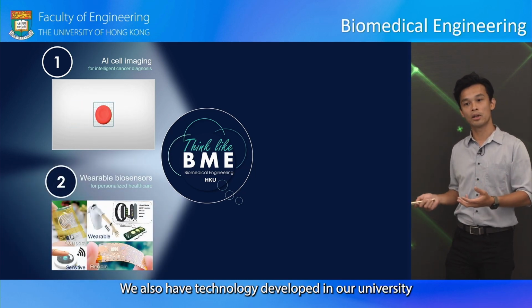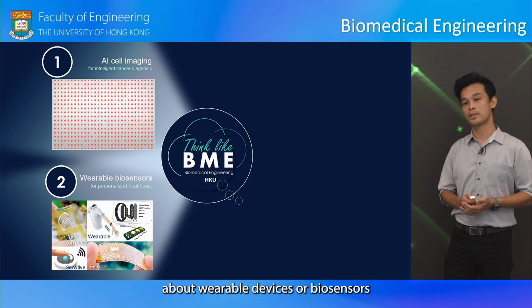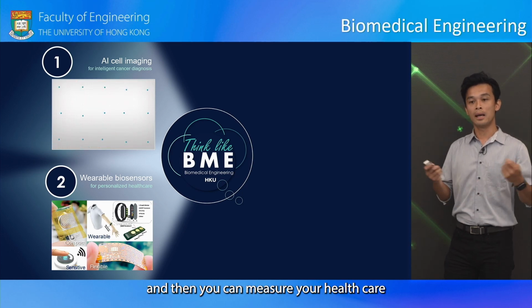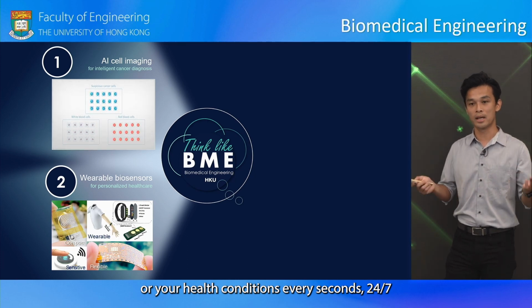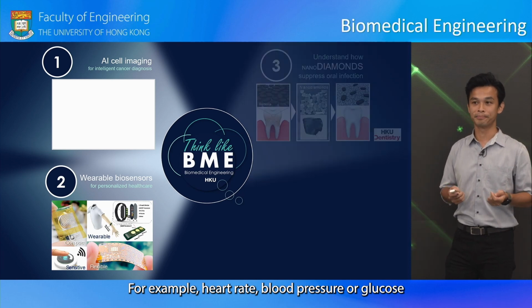We also have technology developed in our university about wearable devices or biosensors. You can carry this tiny and compact device with you, and then you can measure your health conditions every second, 24/7, for example heart rate, blood pressure, or glucose.